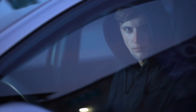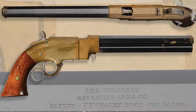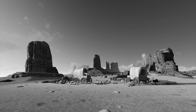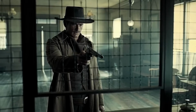However, despite this innovative design, the volcanic repeater wasn't a big hit commercially. The reason? It used low-powered ammunition that didn't pack much of a punch. This meant that while the gun could fire multiple rounds quickly, those rounds weren't as effective as they needed to be in real combat situations.